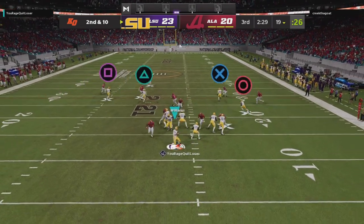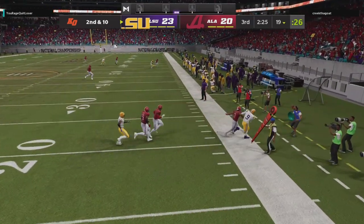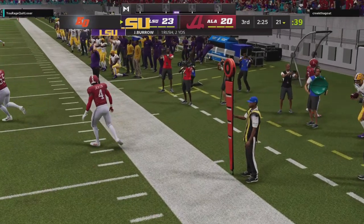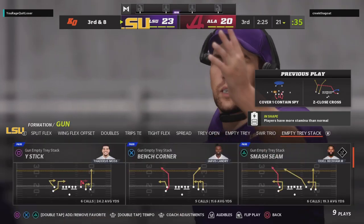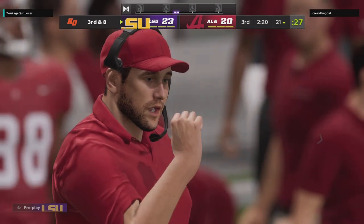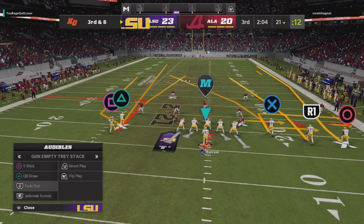To throw once more on second and 10. Burrow escaping the pressure right. It's just a gain of a couple there on the scramble, and now it's third down. Yeah, not much there that time. And I think we were both wondering, once he got out of the box, whether he'd just throw the ball away, and he winds up only picking up a yard or two.